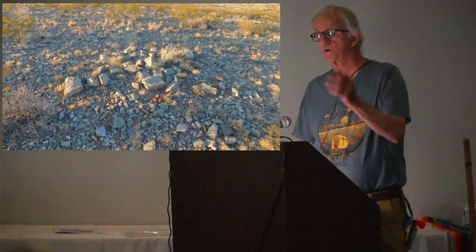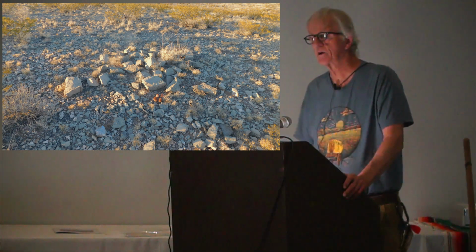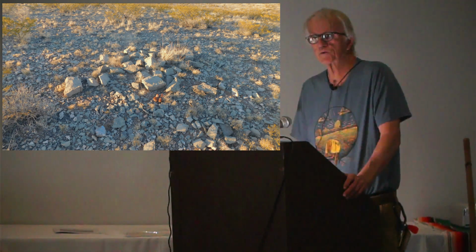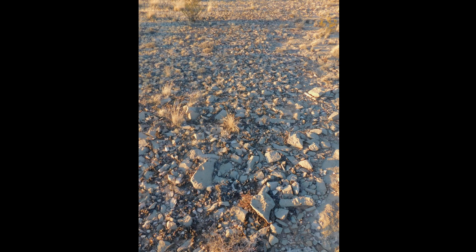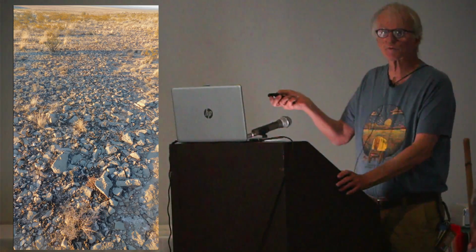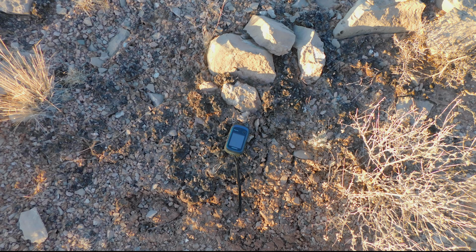So now, here's a bunch of rocks. That pile is probably a survey station out in the desert someplace, but the normal person would just walk across that and not think much about that particular scene. But as you start looking closer, you start seeing stuff, and I know a lot of you have seen this before. You've probably walked on it, and when you zoom in a little bit closer, you see this is cryptobiotic crust, or a biological crust, biological soil.